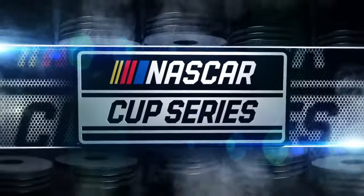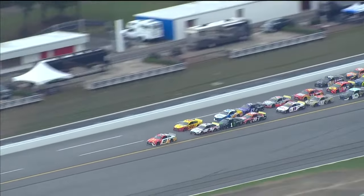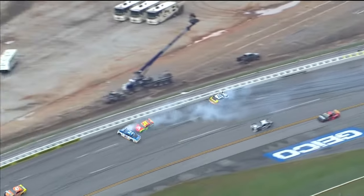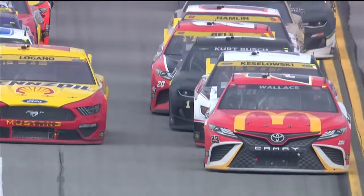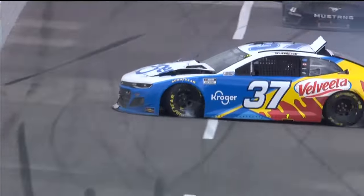Take a look at what happens with Ryan Preece in the 37. He's going to get a push down the back straightaway from the 17 car. A lot of cars lock bumpers, and he just turns him right. He gets into the back of the 22. This car moves a little bit left, and it spins him back to the right. Almost the same situation we saw on the wreck before. A big push from behind. Then they get together. Right here, he gets into the back of Logano. And now he's still getting pushed from Buescher, and around he goes.